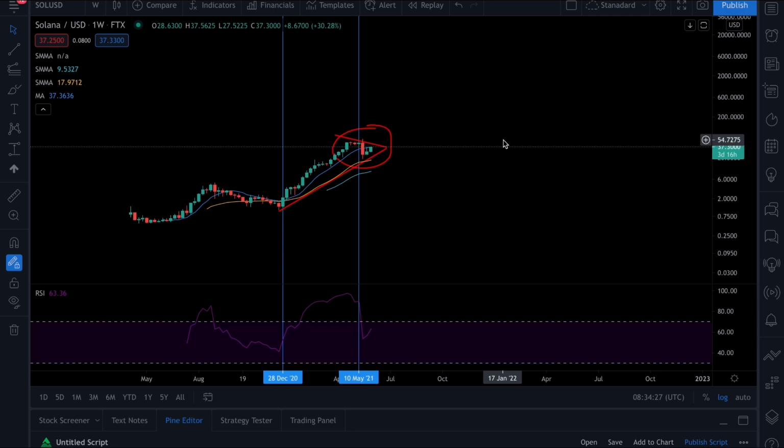So yeah, that's it for now. Keeping a close eye on this. And with that being said, guys, remember, when others are fearful, be greedy. And when others are greedy, be fearful. And do remember, this hasn't even been listed on Coinbase yet. So there's a lot more to come.